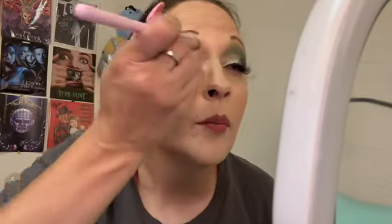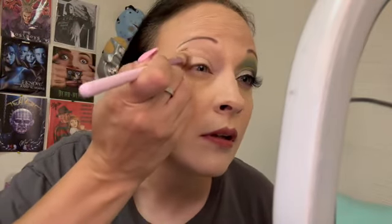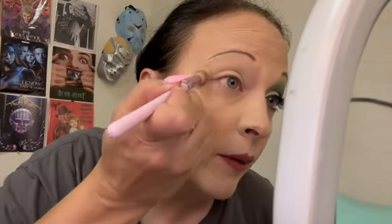So I am just going back in with the Gerard Clean Canvas. I got excited and primed both eyes. I wanted this to be a little bit of a wet base. Now you could definitely use concealer, which is essentially what this is. You don't have to go out and get this, but I like using a slightly tacky concealer, especially for something like this where some of the pigmentation could be questionable. This is going to give me the best shot.